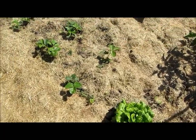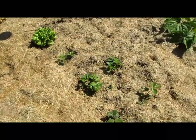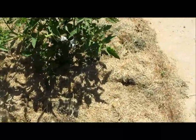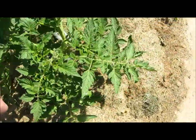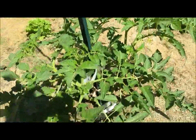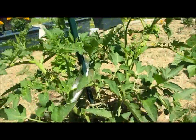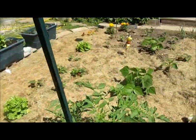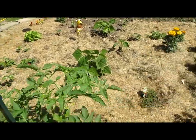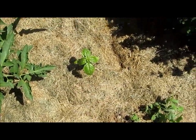So we have more strawberries. I'm trying to establish more strawberries over here. More lettuce. Over here I have a beautiful plant, this is going to be those beefsteak tomatoes. And how beautiful that plant is. It's huge. It's already about 3 feet tall. And again, I'm using the fence poles. I have basil around my tomatoes all over.